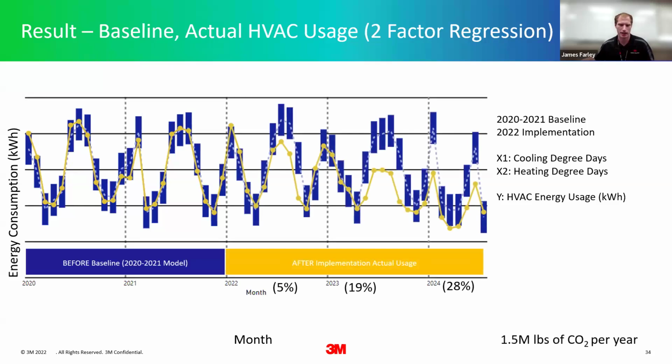This is continuing that trend out using the same baseline model, and then the new weather data that we gained from what happened in the last 2-3 years. So as this control system was implemented, we were able to look at our data and send feedback back to our vendors to make sure that we were fine-tuning this the right way. And this helped us continue to make improvements even after the first year. So the first year we saw a 5% improvement, then a 19%, and then a 28% improvement. Overall, this is equivalent to being on pace for 1.5 million pounds of carbon per year.